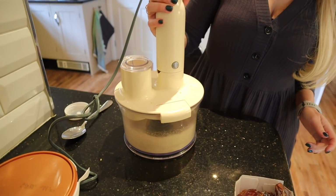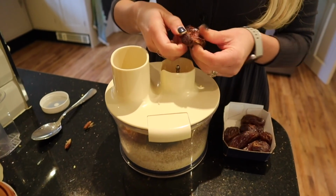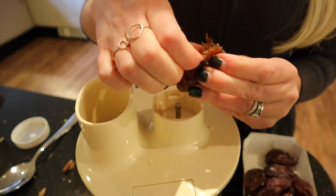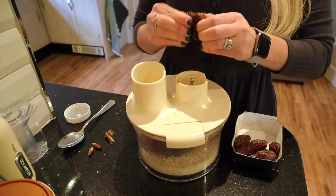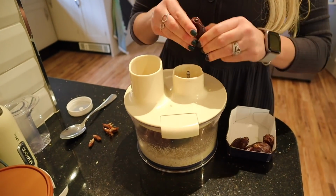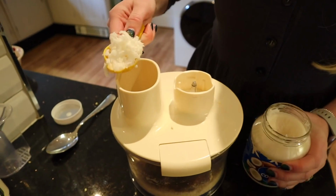So the first thing that I'm doing is adding in some almonds into a Vitamix. Then I'm adding in some medjool dates, making sure to take the pit out before I put them in, because I didn't buy the pitted version. But the medjool dates make these so sweet. They kind of hold it all together, and they're really nice as a treat, like with a cup of tea in the afternoon.